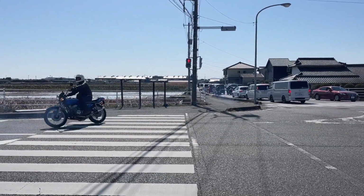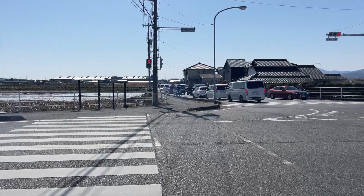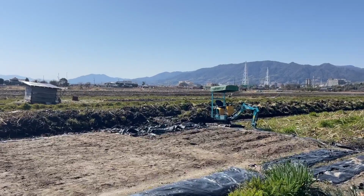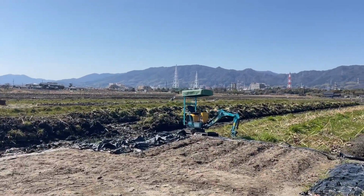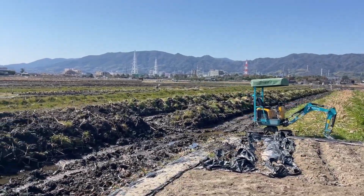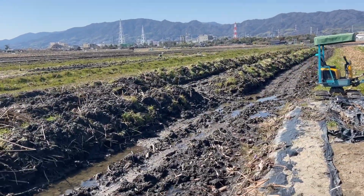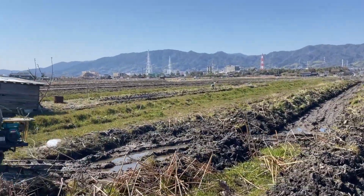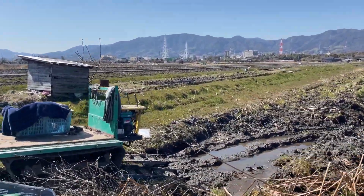Look at this guy right here. Yeah. All the cool machinery that you see along the road. This is the type of stuff that you just don't notice as you're driving. All the lotus there. Some cool little machines.